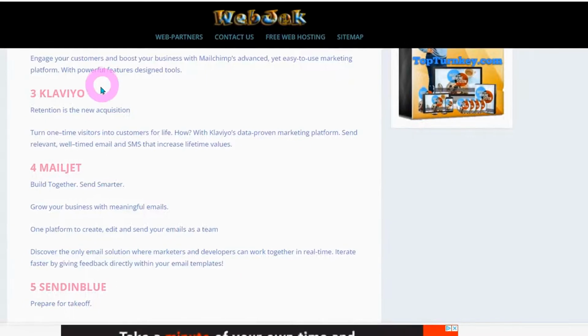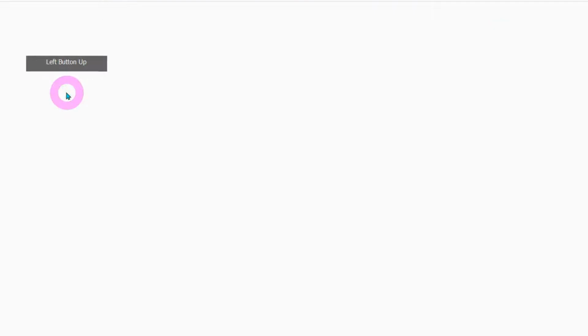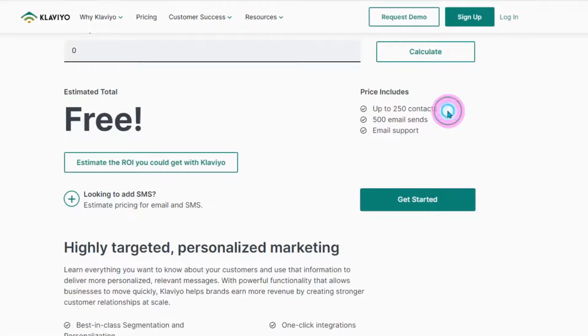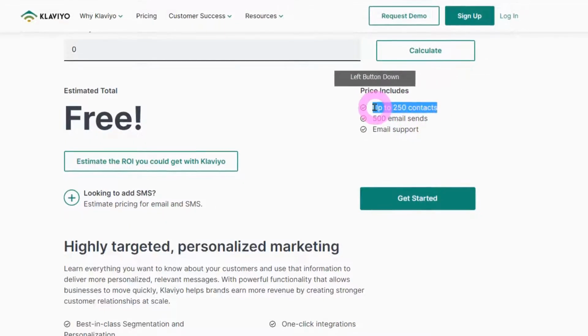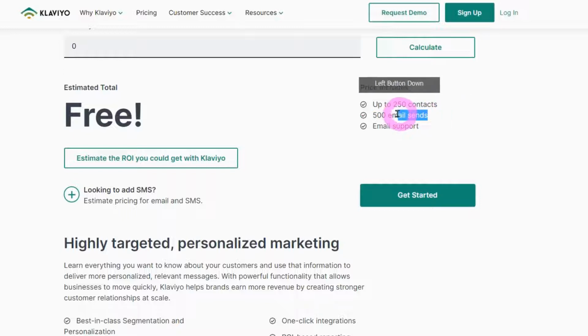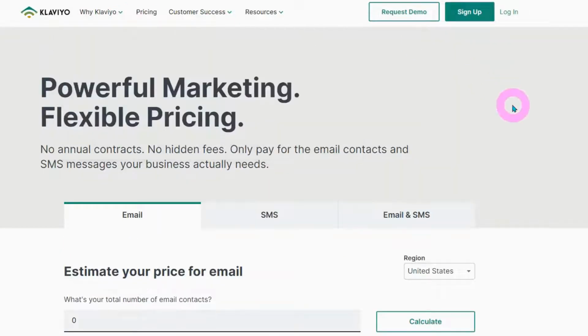The third one is Klaviyo. Click to create a free account. Click on pricing. Sign up for free and check the pricing. It only allows up to 250 contacts and 500 emails. Please read and go through it after you sign up.